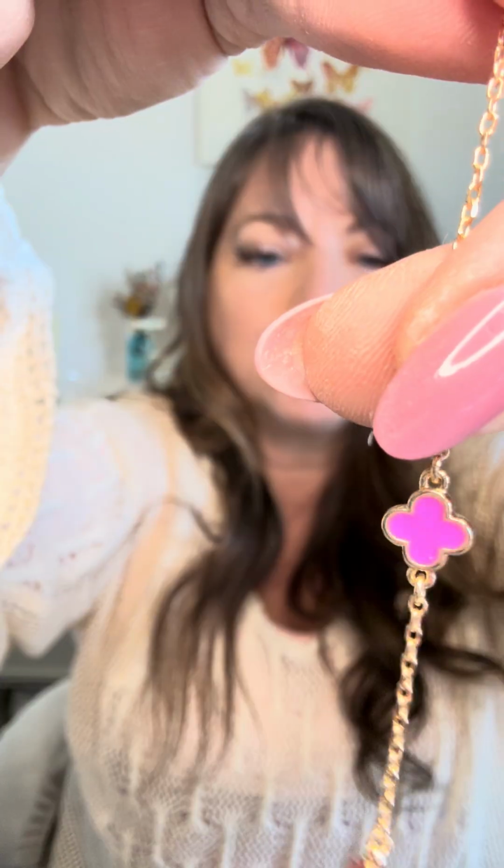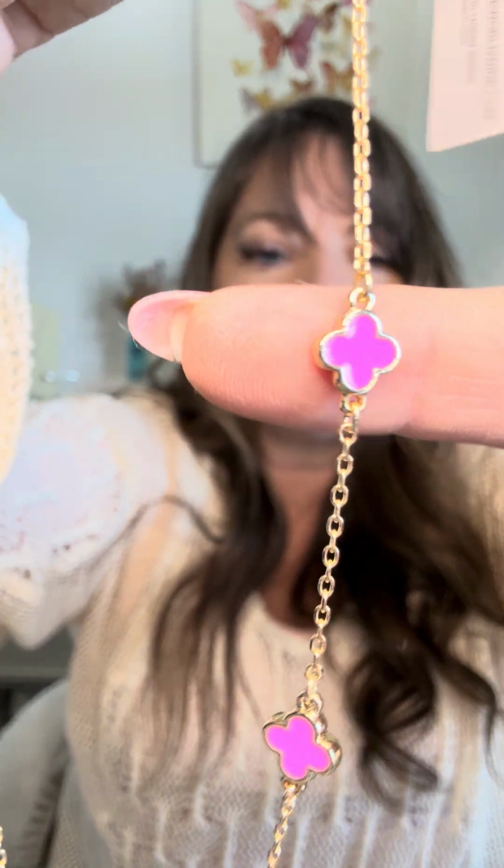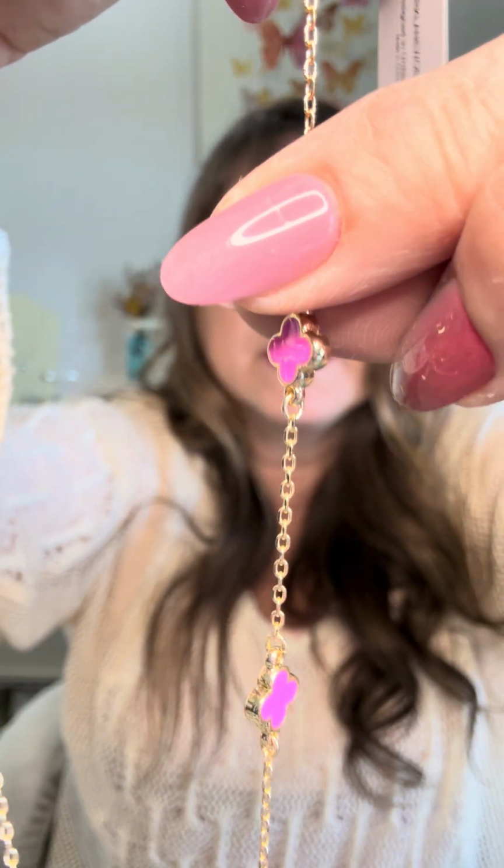Okay, this one is the Taffy necklace, and the Taffy is so pretty. I am a huge fan of the quadrifoil style, and this is a quadrifoil style necklace. They're small, tiny little quadrifoils, and they are enameled on both sides. So if it flips, it still has the color on it. And this one to me is one of those perfect summer looks that you're going to want to layer with other things.